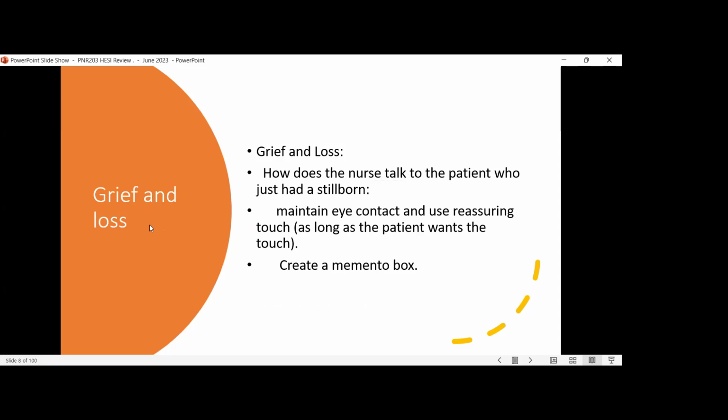How about grief and loss? Okay, we know in maternity, we like to promote, oh yeah, this is a really happy place, but we also have our times that we have grave sadness, like when we have a stillborn. So how should that nurse that's in that room with that patient talk to the patient who just had a stillborn? Ask if they would like to hold the baby. Yeah, would you like to hold the baby?